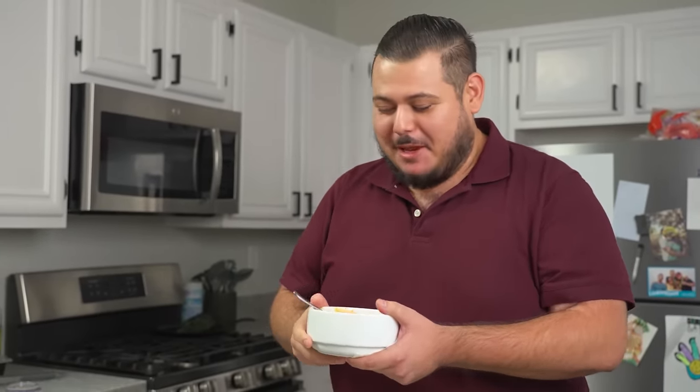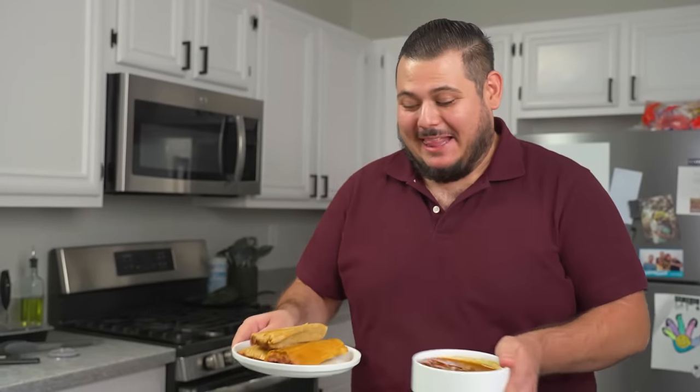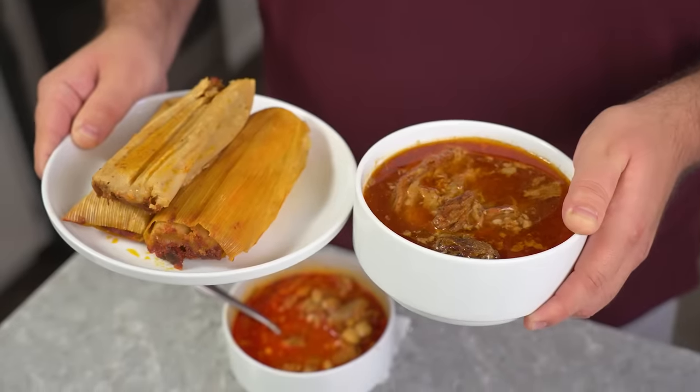Oh yeah. Well, traditionally, on Mexican Independence Day, people like to eat menudo, which I was enjoying till you rudely interrupted me. It's also common to eat tamales and birria. I love tamales and birria. Can I have a bite now? Not yet. I have one more to show you.